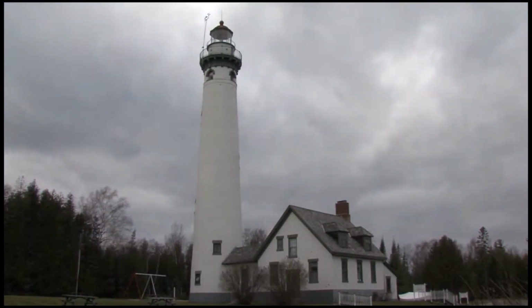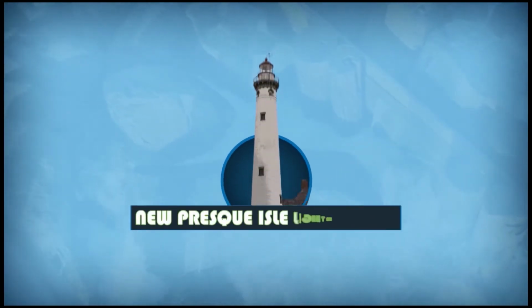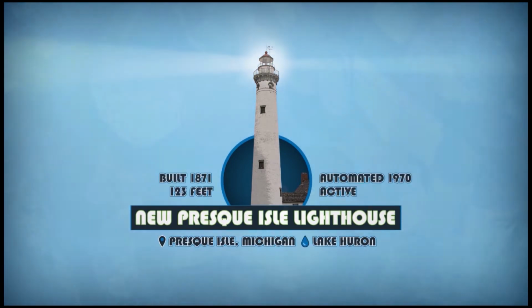The New Presqu'île Lighthouse is the tallest accessible lighthouse on the Great Lakes. And it includes keepers' quarters that have been turned into a gift shop and interpretive center, and then also a 1905 house that was used to house other employees working at this point. Presqu'île is French for peninsula, literally almost an island.